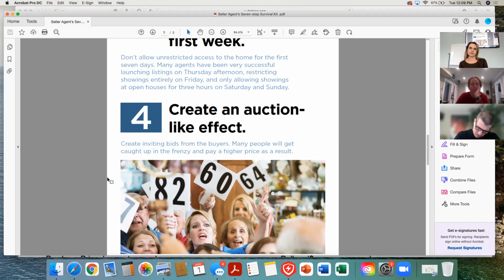Is it risky? Yeah. Could it backfire? Yes. But so could listing it at the top of the price range. That can backfire too, and we end up with a property that's sitting on the market for a couple of weeks. We end up doing price reductions. Buyers start to wonder what's wrong with it, right? So both of those alternatives are risky. And it's going to come down to, quite honestly, the seller's personality type. Different personality types will go with different pricing strategies.